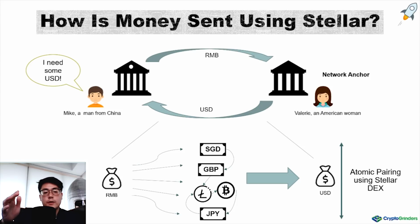For example, if Mike wants US dollars, but there isn't a completely liquid pairing between the Chinese yuan and the US dollars, the transaction will be posted onto the Stellar decentralized exchange, and it will go through cross-asset payments. As you can see from the diagram below, instead of transacting directly from Chinese yuan to US dollars, it might go through a longer process: from Chinese yuan to Singapore dollars, to Great Britain pounds, then to Litecoin or Bitcoin and Japanese yen, and eventually to US dollars.